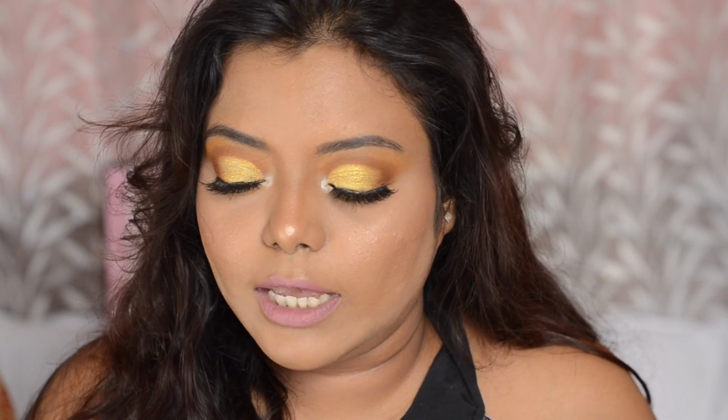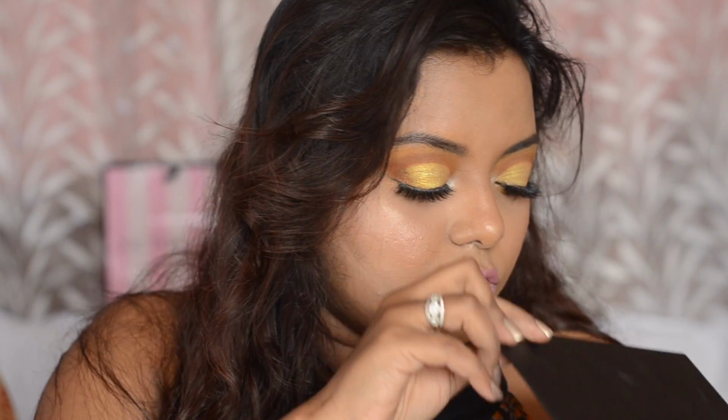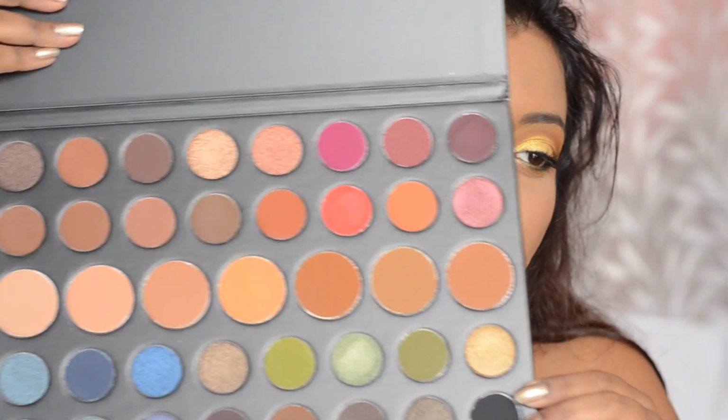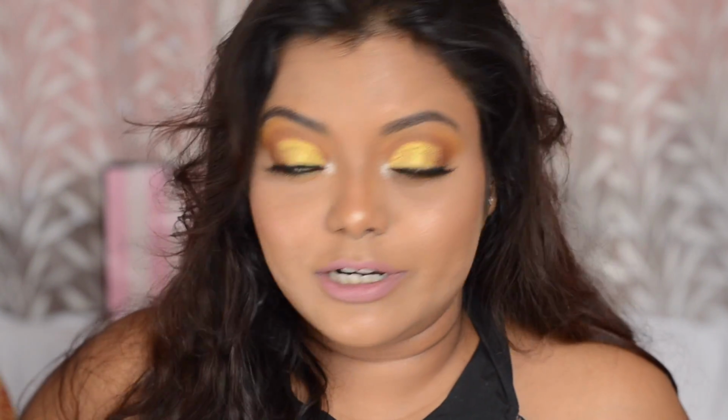Apart from that, since I am ordering a lot of things from Morphe, I have also ordered this 39A palette from Morphe. This is also a very good palette, and you have so many eyeshadows, and some are very big eyeshadows, so many colorful eyeshadows. I ordered this because I thought, okay, let me give a big order to get something from Morphe.